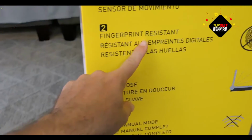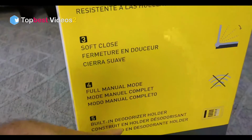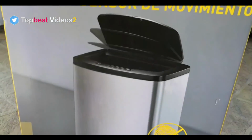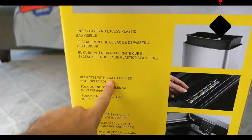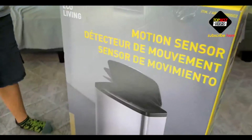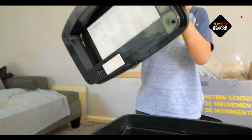Number 2. iTouchless 13-gallon automatic sensor touchless trash can. iTouchless is a Silicon Valley-based company that is leading the home hygiene industry with its houseware products that provide lots of conveniences. Keeping hygiene in the kitchen just got much easier thanks to the iTouchless sensor. It has an automatic lid that is designed to sense your motions using its reflex sensor technology to automatically open and close to allow you to throw in trash quickly.